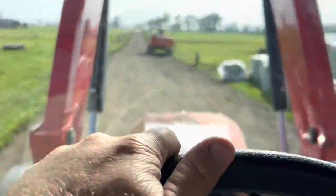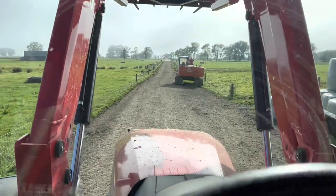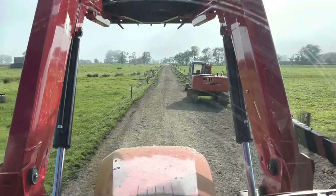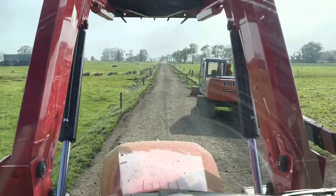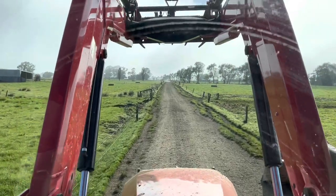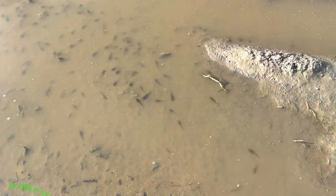It was all shifted. We saw some of the flooding damage that we had. So now we're going to shoot up to Dad's runoff. We've got some animals to shift and have a look and see what else we get up to up there. Catch us up there.